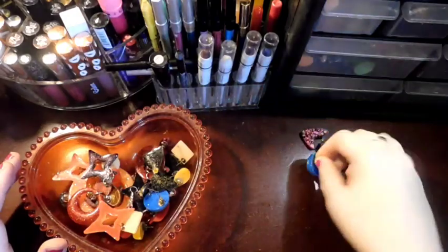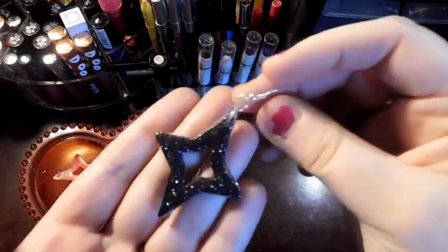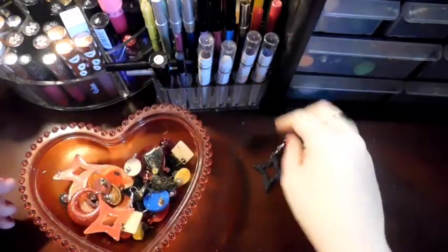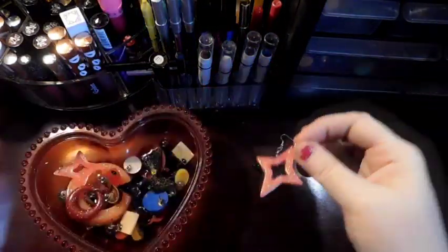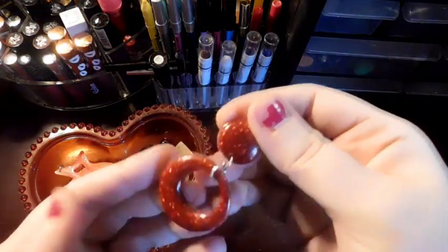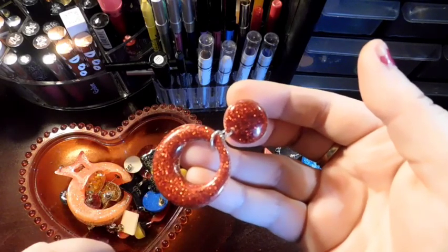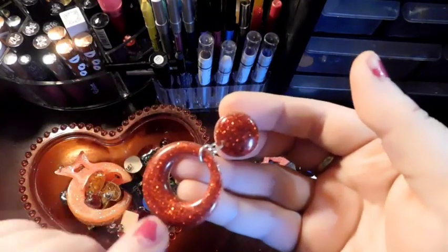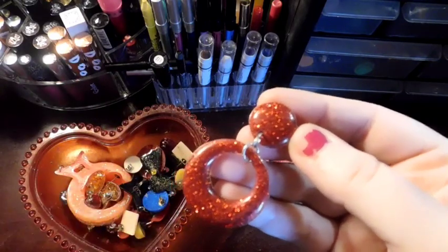It's just one of those dome shapes. It's just another star one. And the same star shape, but in a pink glitter. These were a little bit more, they were the $6 ones. This is my favorite earring shape ever, these with the round and the hoop. I just think this is so retro looking. Like I said, that's my favorite.